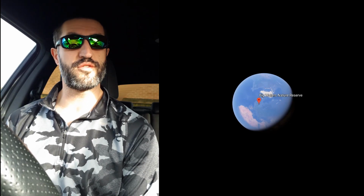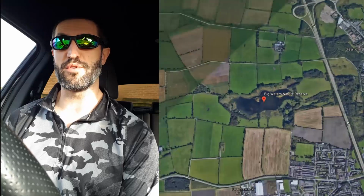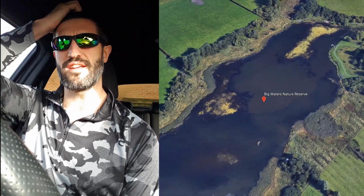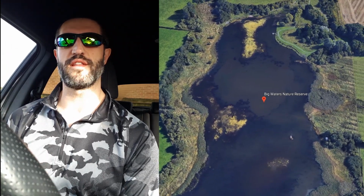Right, where the hell am I today? Well, unless you haven't bothered reading the description, I'll tell you. Today I'm going to visit Little and Big Waters. Now I presume that the little one is a little bit underwhelming, but the big one's massive and better, but we'll see. I've run past here years ago, so I don't know a lot about it, and I'll have a proper look. I'm expecting it to be good for waterfowl and things like that.